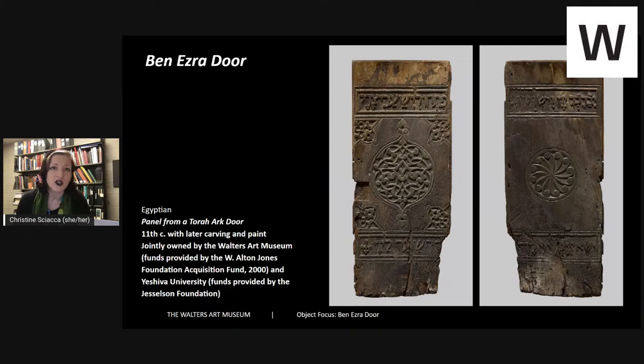The synagogue is also the site of the great 19th century discovery of the Cairo Geniza, which is a treasure trove of documents on medieval Jewish life around the Mediterranean. Most recently, the Ben Ezra Synagogue underwent renovations that were completed in this year, 2022, and we'll come back to that a little bit.